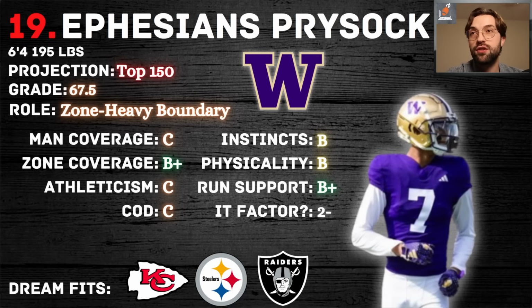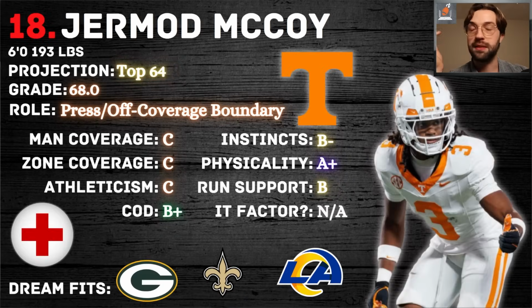But Ephesians is smart. He knows what the hell is going on. He's strong. He's physical. He's good versus the run. Would that make him better for being a slot? No, because I don't think he has the short-range acceleration to handle the quicker developing routes. I do think there's a chance of him also being a safety in the NFL. Again, these guys who are smart, who have good arm length, who understand what's going on and can come up into the box, he would be a plus coverage safety. And I would hope that he could potentially have that role.